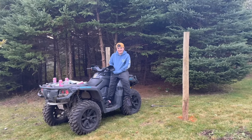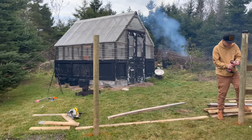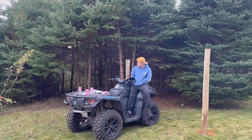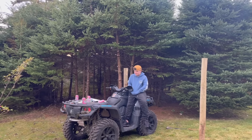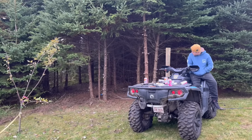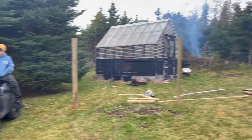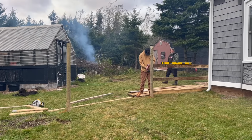Dayton and I are taking a little break. We have our fire going. You can see how much of this area behind here we've already cleared up. A ton behind there. We're still working away. Dayton and I are clearing brush. And then Philip and Chase are working on this.